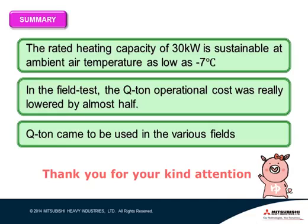We think commercial use CO2 water heaters have sizable potential for future market expansion and would contribute to CO2 reduction consequently. And we hope that you will find the Q-ton CO2 water heater helpful for your business.